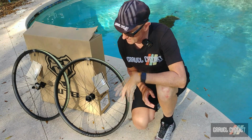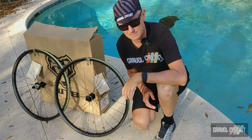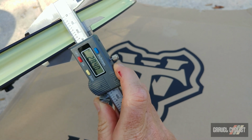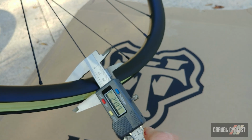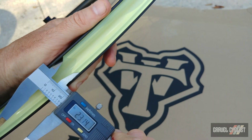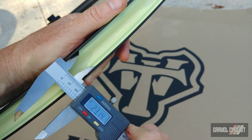Now it's time to measure these rims with my very handy calipers. There you go, outside rim measurement, 28.4 millimeters. Let's measure the rim depth next. 24.5, that's close enough. And there we have the inside rim measurement. Hopefully it's in focus, 23.14 millimeters.